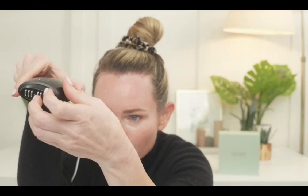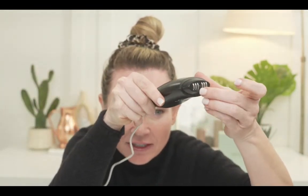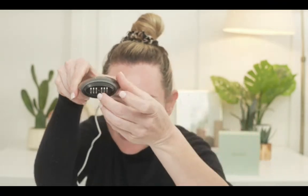But Newa is very specific about this. They say that the gel needs to be put on the device and then added to your skin. Also, like one other radio frequency device I have, the way it monitors the heat and knows if your skin got to the right temperature, there's this little prong in the center of the device right here between the 6 prongs. That is what is measuring the temperature of your skin.